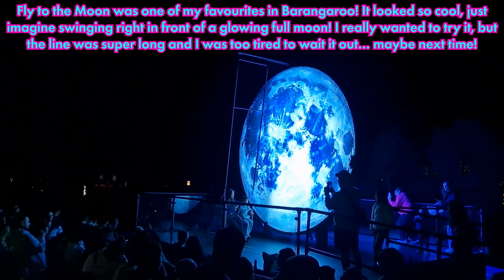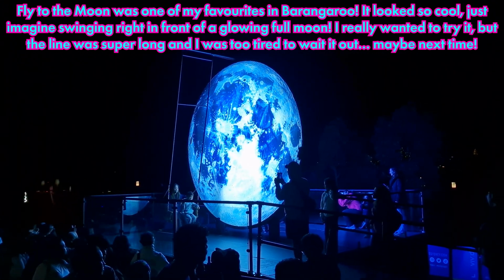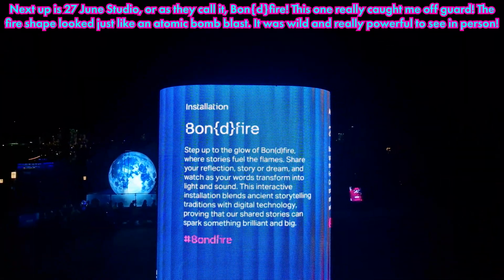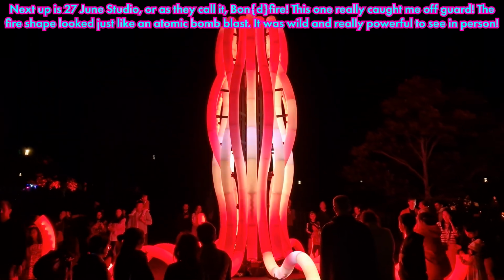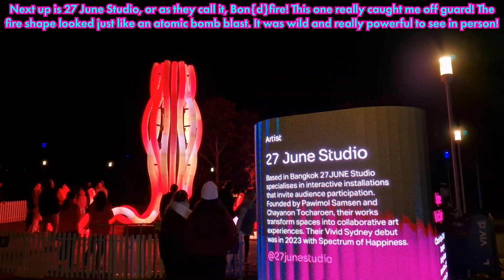I really wanted to try it, but the line was super long and I was too tired to wait it out. Maybe next time. Next up is 27 June Studio, or as they call it, Bonfire. This one really caught me off guard. The fire shape looked just like an atomic bomb blast. It was wild and really powerful to see in person.